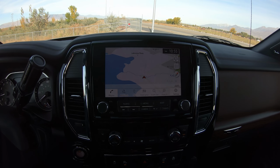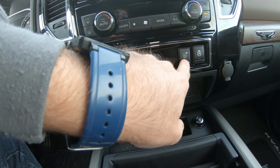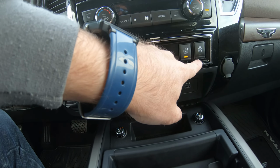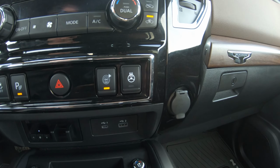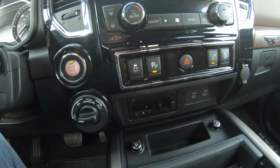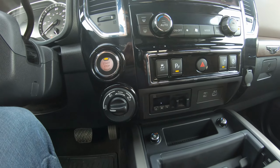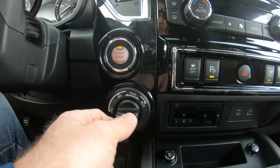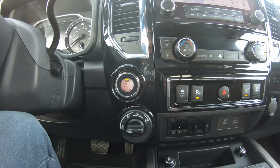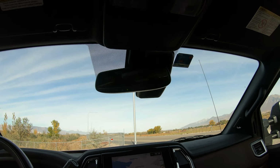But good sound system as well. Traction control, surround view, the sensors, whatever. And then here is the heated steering wheel. I do like having the trailer brake controller there. It's easy to reach, but it's not connected right now, obviously, because there is no trailer connected. 4-wheel drive system. Normal, you just turn it to 4 high, push it in, and turn it to get to 4 low. And this does not have the rear locker, as it is not the Pro 4X.